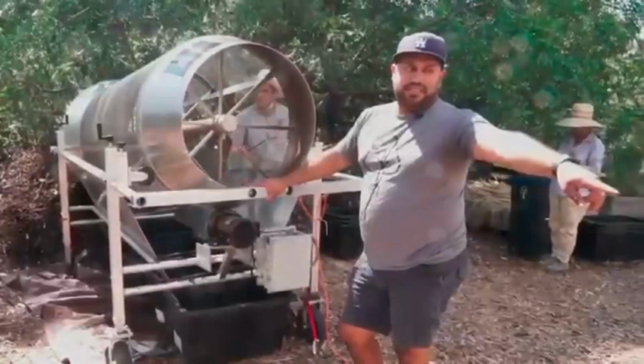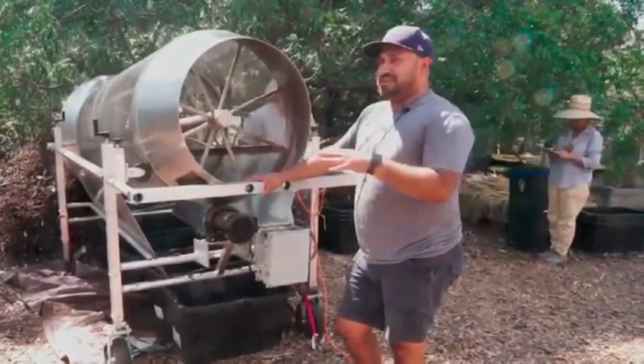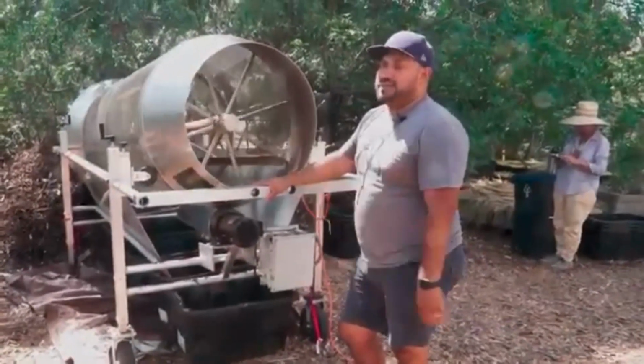We still do the hand sifters. If you've got a strong community of volunteers, students, interns, it's still a great bonding activity, but as we grow and as we scale, it's nice to have shared infrastructure to be able to move around the city as well.